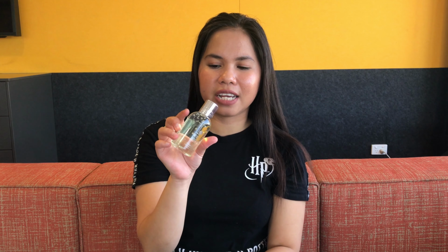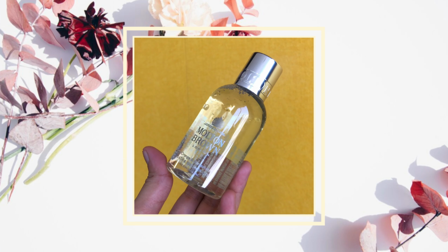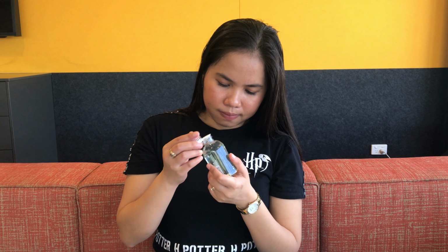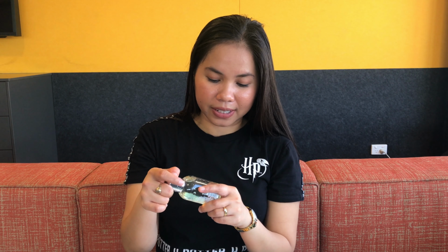If I'm going to love this, I don't think I'm going to repurchase because I have switched to soap bars. I don't want shower gels anymore because I don't want to use a lot of plastic in my whole life. This one is worth 10 pounds, so let me smell. It has this herbal smell. I don't love it, but I don't hate it either.